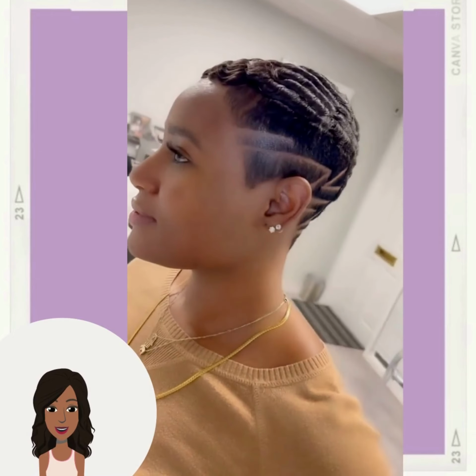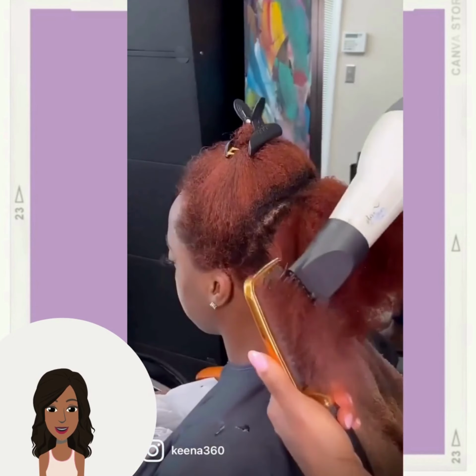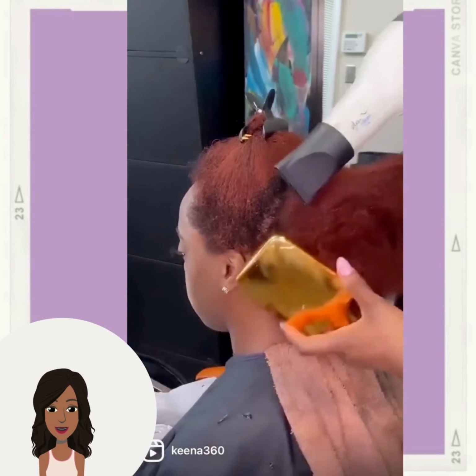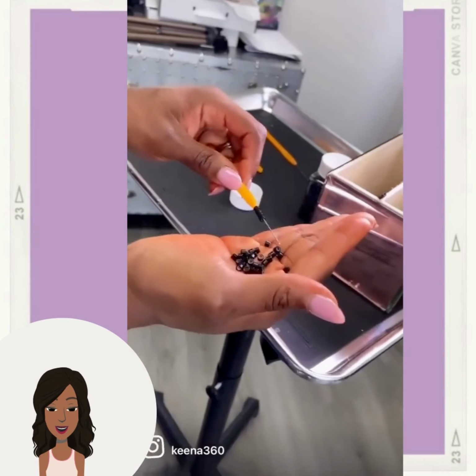So today's video is going to feature 5 classic and iconic hairstyle ideas for Black women. Here we have this gorgeous reddish colored haircut transformation.